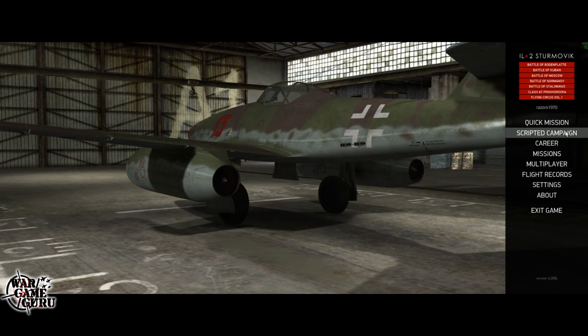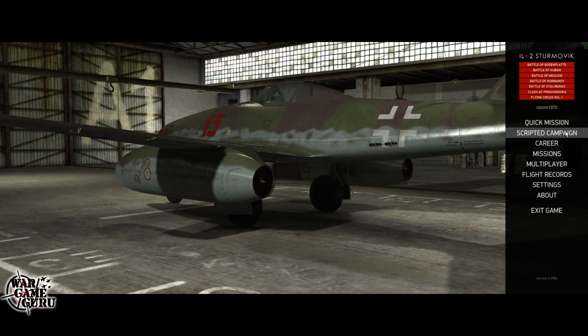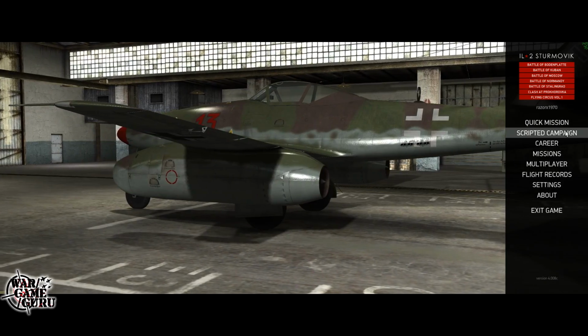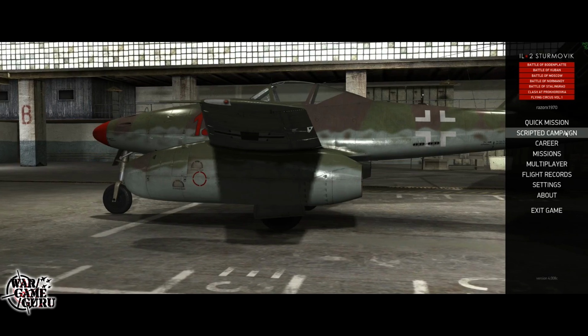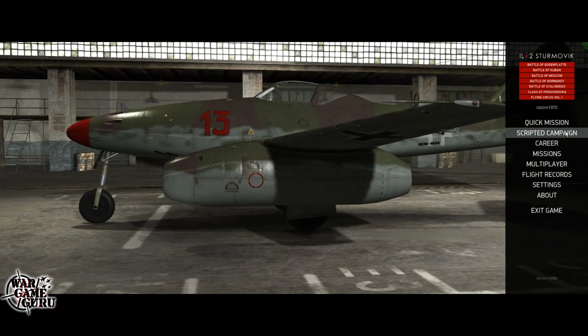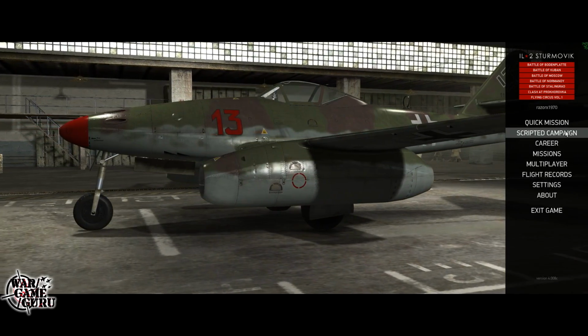But it didn't appear until late in the war in the real world, so it really didn't have a chance to make a difference. But after you see something like this in IL-2 Great Battles and you see how it performs and what it does, it makes you wonder, if this thing did actually come out earlier in the war, how much of a difference would it have made? Could it have changed things a little bit? I guess we'll never know. But it is pretty cool.